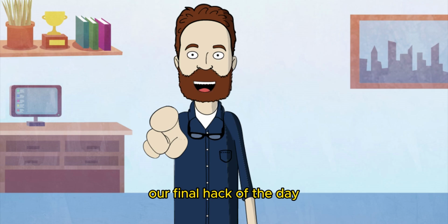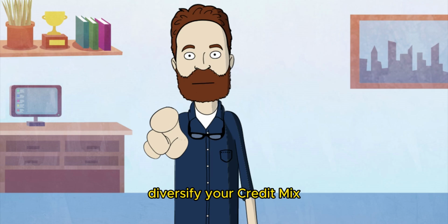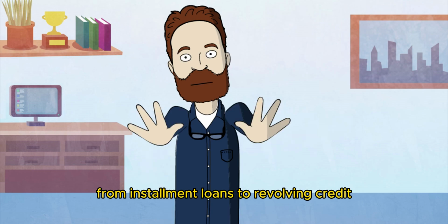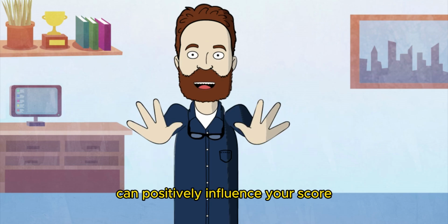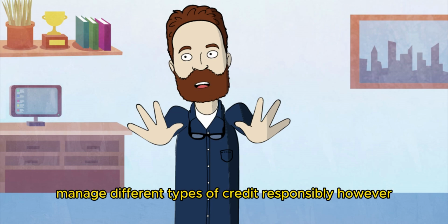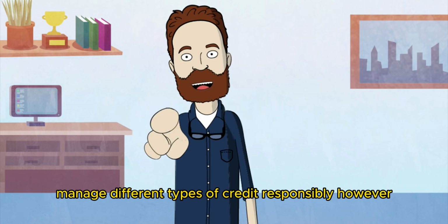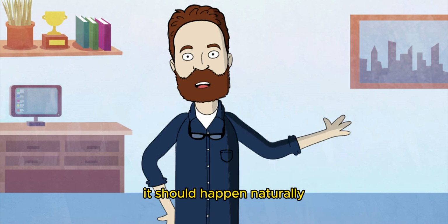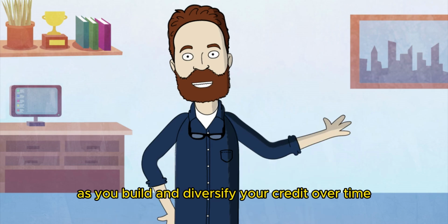Credit mix mastery. Our final hack of the day: diversify your credit mix. Having a blend of credit types, from installment loans to revolving credit, can positively influence your score. It shows lenders you can manage different types of credit responsibly. However, don't open new accounts just to improve your mix. It should happen naturally as you build and diversify your credit over time.